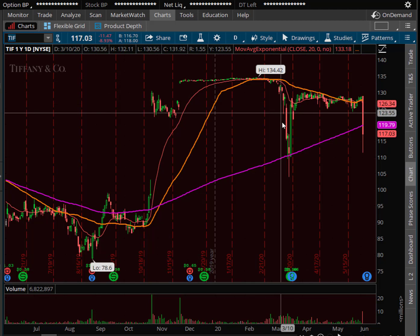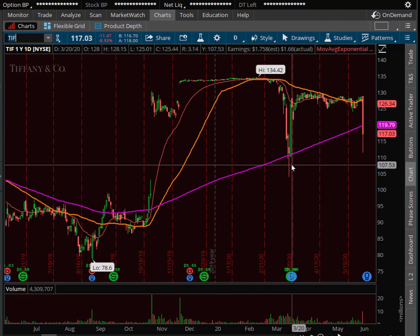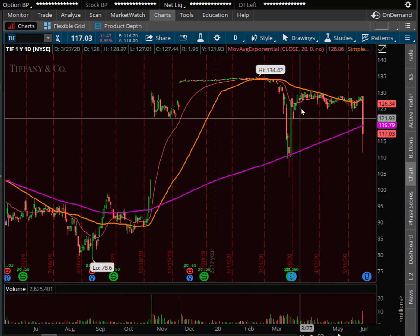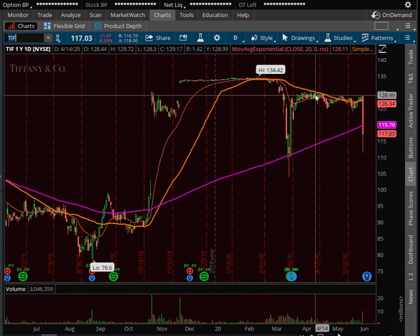Then during the sell-off, we went all the way down to 105, which is interesting because people were probably fearful that this may not happen. And then it went back up, but it never could regain that price. This was a sign something would be up, but here's the bigger takeaway from something like Tiffany's.